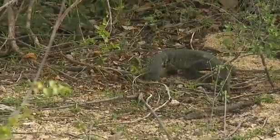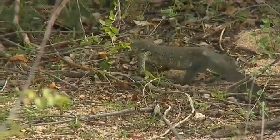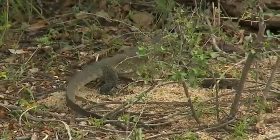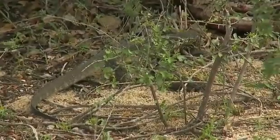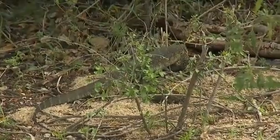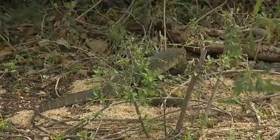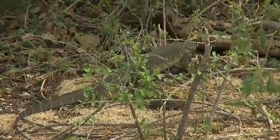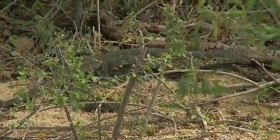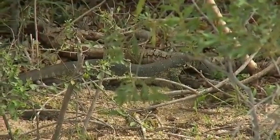And using that tongue extensively. Oh, he thinks he's found something around there. You can see his ear hole as well when he turns his head to the side. Nice, relaxed. Quite a big one. Now, their cousin, the rock monitor, gets a little bit bigger than he does and heavier. Very slow, deliberate movements as he hunts through the undergrowth there.